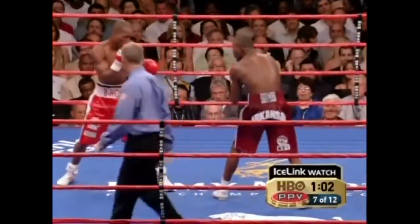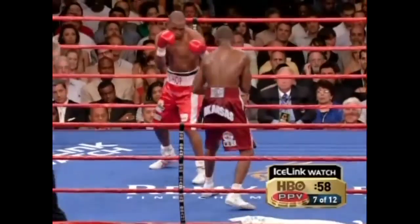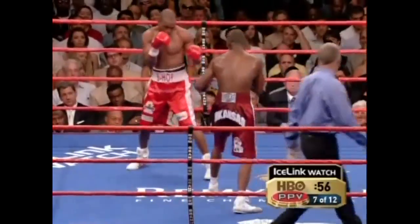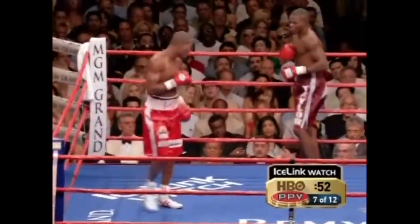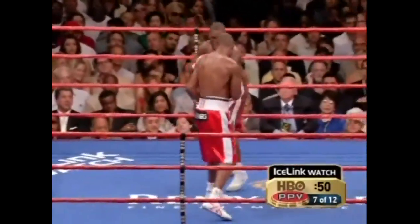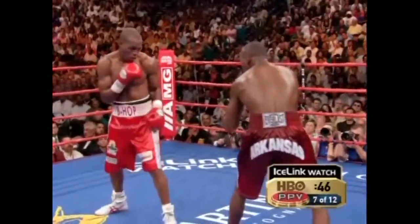The pro-Taylor crowd booing as Hopkins is again warned, this time for holding inside. The referee has not deducted a point from anybody so far. Bernard Hopkins, it would appear, if the fight's going to go to the scorecards, can ill afford to lose a point deduction.